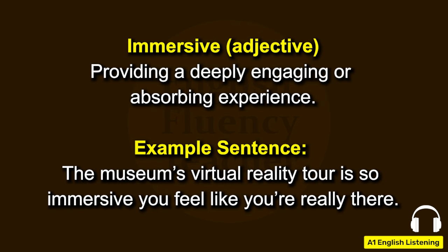Immersive, meaning something that deeply engages or absorbs you in an experience. Example: the museum's virtual reality tour is so immersive you feel like you're really there. Have you watched a movie or played a game that made you feel like you were part of the story? That's what immersive means.